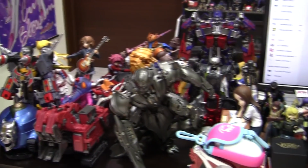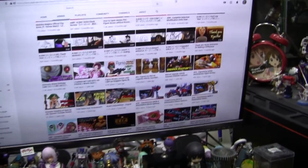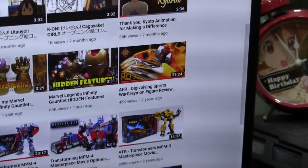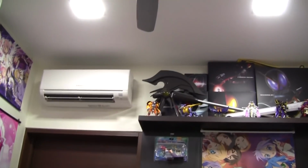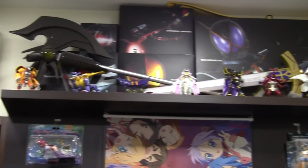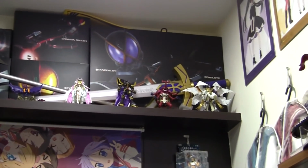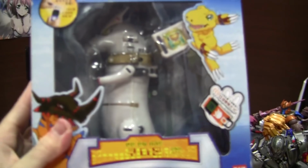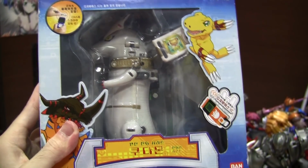What to review? So many figures, so little time. Oh, hold on a minute. What's this? Looks like my previous Digimon figure review was over 2 years ago. Well, since we're getting a brand new Digimon anime, I think it's high time for another one. Adventure seems to be the only one that matters nowadays, so I guess it's gotta be one of these guys. Oh, I know! Let's review the Warp Evolving Kudamon to Chirinmon figure from Digimon Savers.